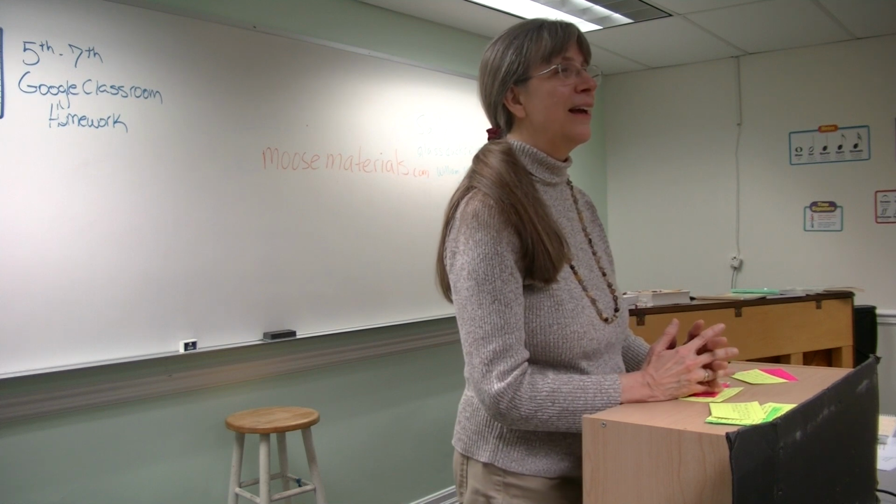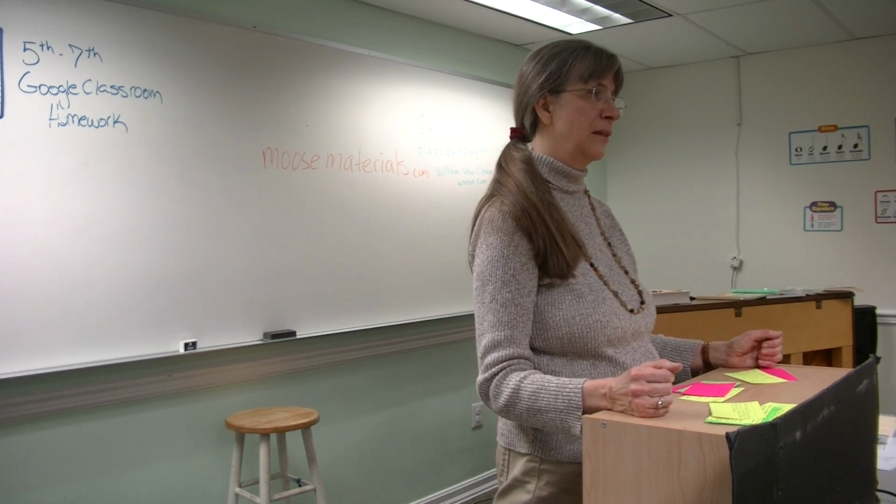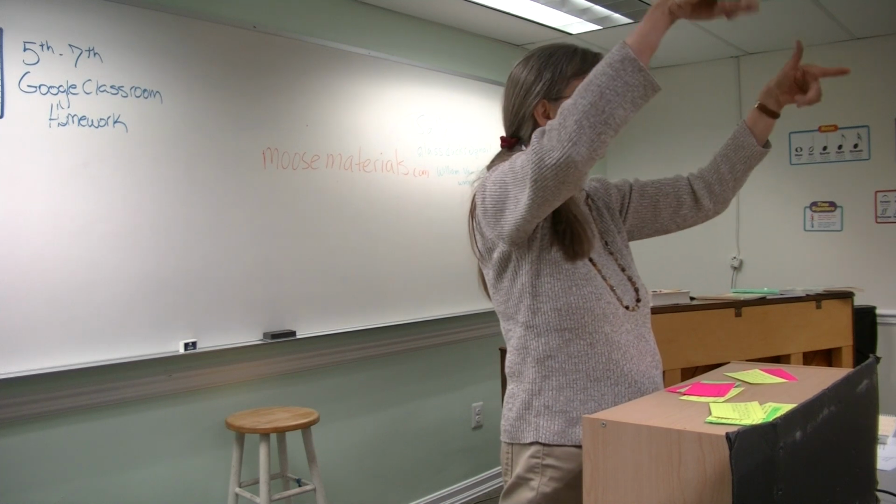Meredith, the trick to the formatting though, is then you have to export it into a PDF file. Right. So after you do it, it doesn't shift when you print it. Okay, there you go. Guys, did you get it?